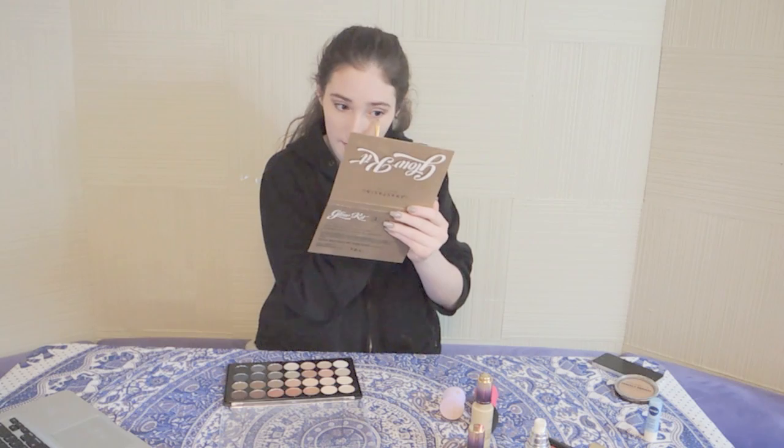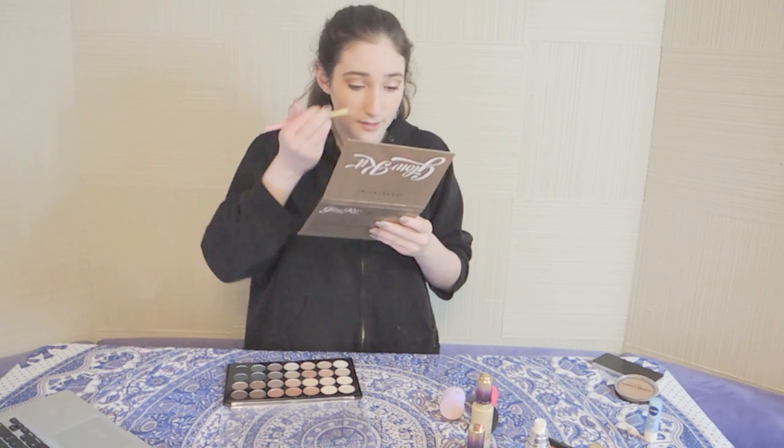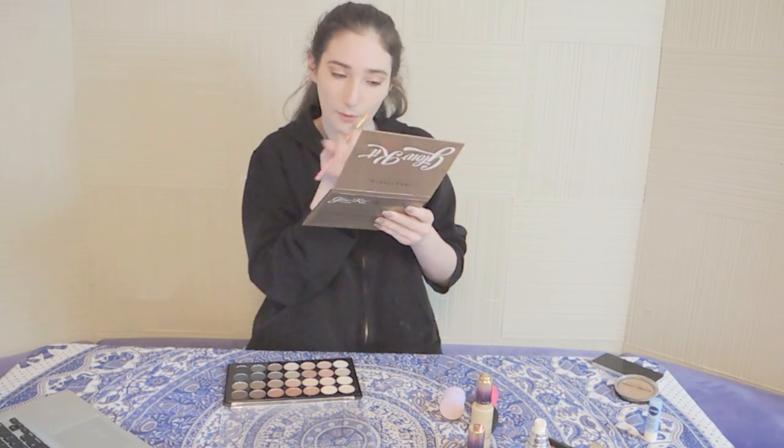Now I'm gonna do it on the other side. Oh fuck, yeah, I fucked that one up. Now I'm gonna use some highlighter and just go in the really, really inner corner to make it look like I'm some kind of princess or something. I feel like that'll just help lighten the mood.